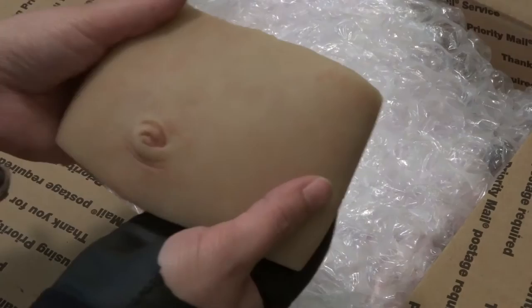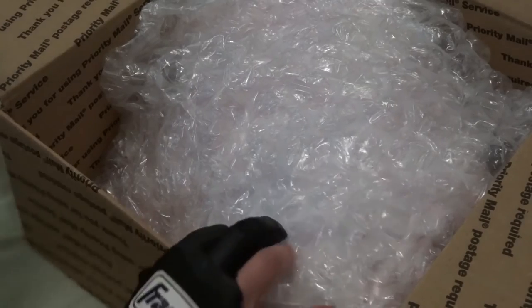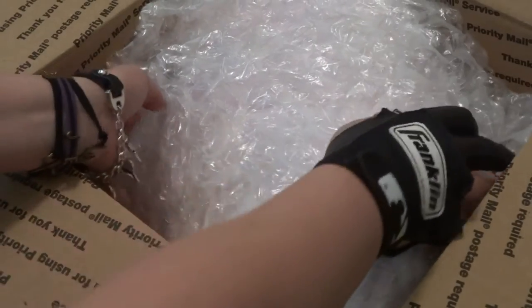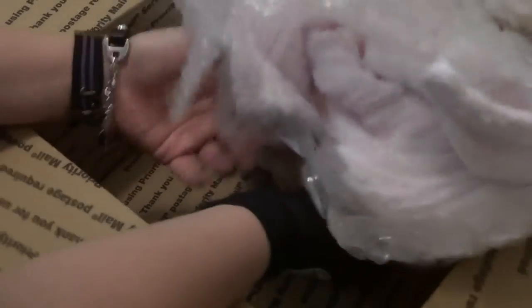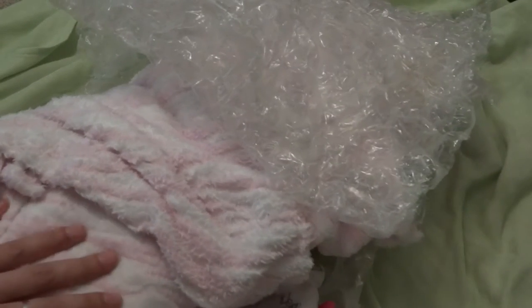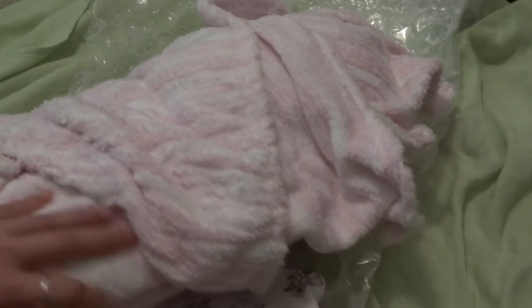And then I sent her off to Claudette Davis. She has been working on silicones for, I think, over 10 years. I sent her to be repainted, to be given some more color, because I think she was losing a bit of that. So I'm excited to have her back.